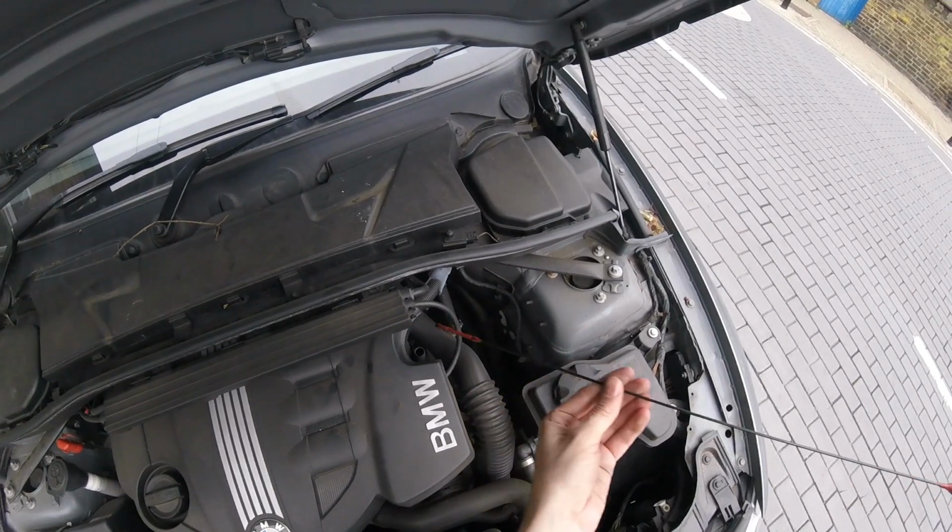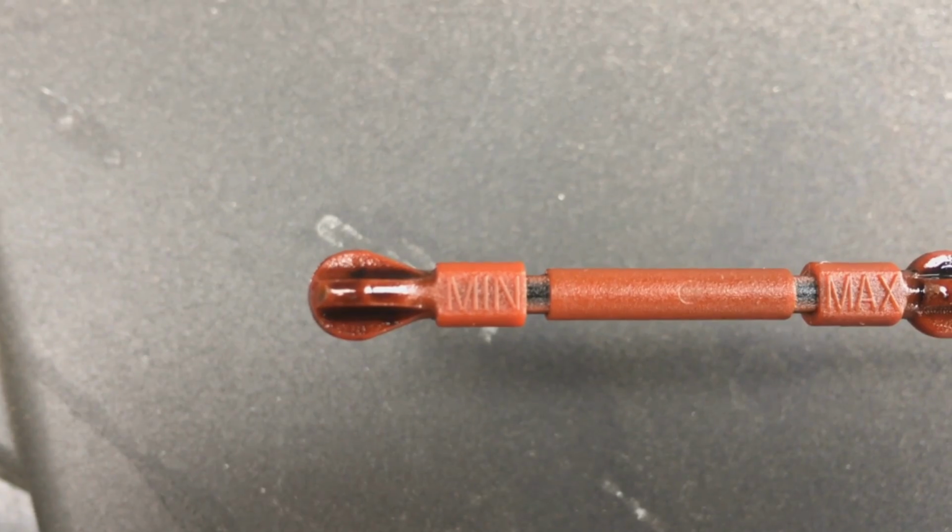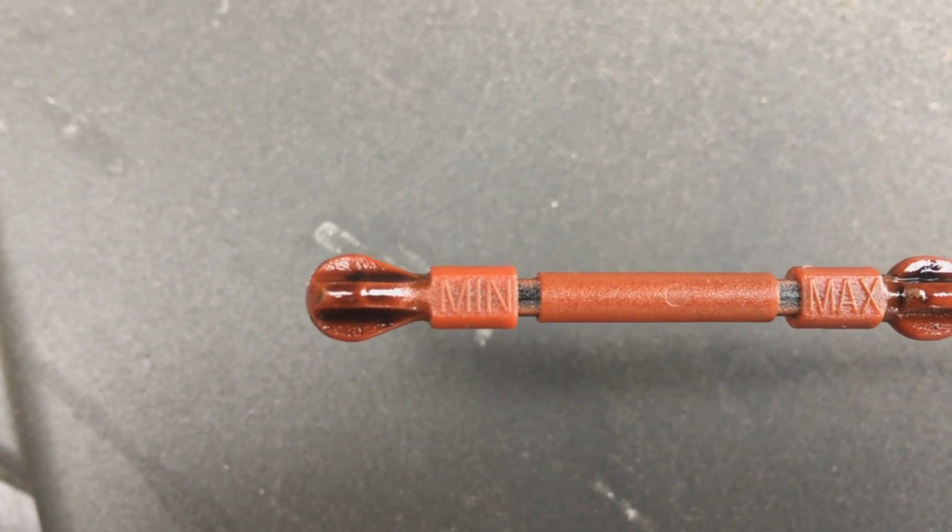So let's check the engine oil level. Here we can see it's below the minimum level, so needs topping up desperately. Not surprising though, as this car is well overdue an oil change.